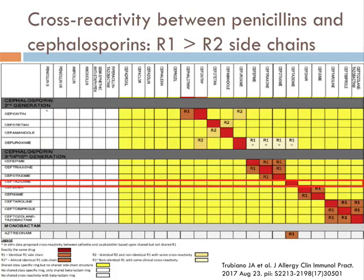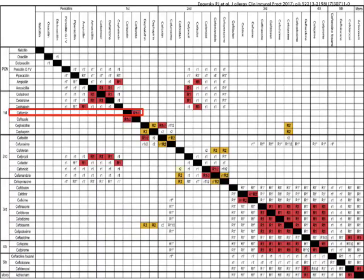This is for the second and third generation cephalosporins and aztreonam. I wanted to highlight that ceftazidime doesn't really share big side chains with the other cephalosporins. In that sense, it's quite unique. This chart is busier, with more antibiotics, including ceftolozane, which is in what drug? The most recently approved, Zerbaxa, right? And ceftaroline is also in the chart.